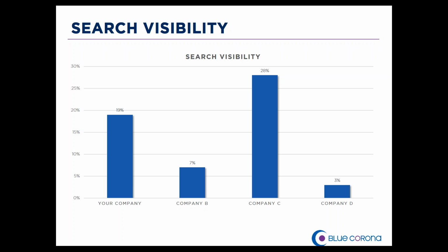So as we start to look at that, we can start to pair some of these data points together to see, all right, we've got 19% search visibility. Company B here is 7, company C is 28, company D is 33%. If you remember back 2 slides ago, company C had a pretty significant number of pages, but they don't look to be too much better than we are in terms of search visibility. So they might be doing something incorrectly. Well, that gives us an opportunity to zoom past them. Let's let them throw good money after bad, and we're going to be intelligent about our decisions here.